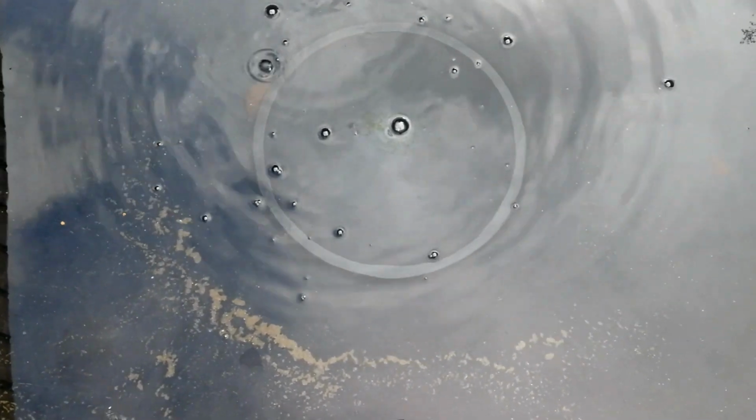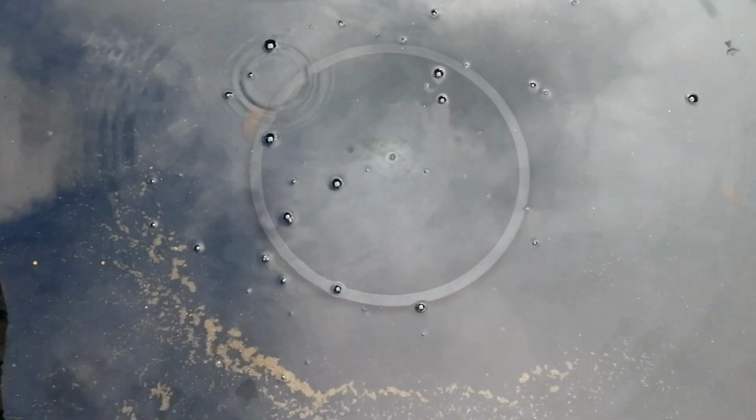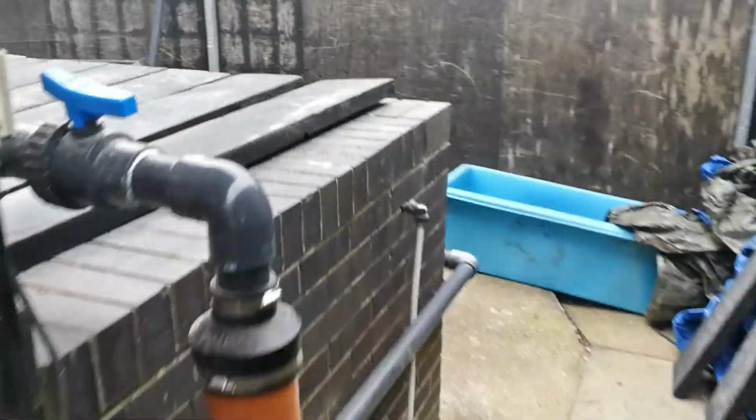A couple of times in the past I'd been to customers' ponds and they'd been struggling getting the domes back on when they had water in, and as soon as we made this modification to the domes, it was much easier and they got them straight back on.